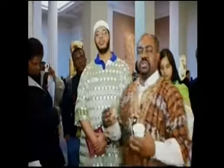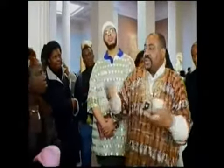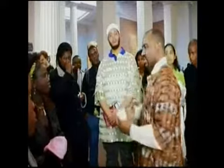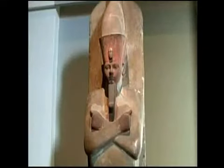That's like a person going to a formal event without their attire. It's like, ladies, if you go to an event, you don't just go, you wear what? Earrings, accessories, right? Jewelry. That has to be done here. He has to be shown with the crook and the flail. He has to be shown with the beard.